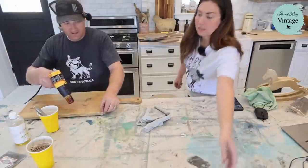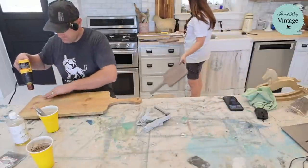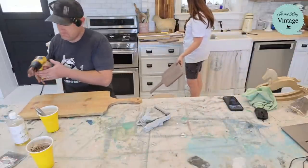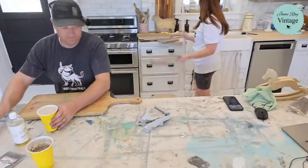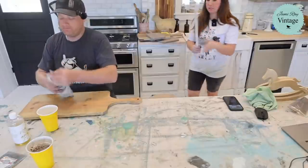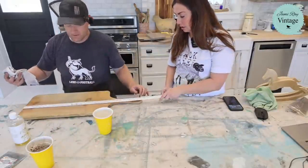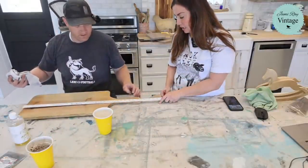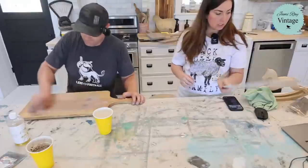Big ones. This big one with the copper is 25 and a half inches by 11 and a half inches. And then Zeb's is 28 and a quarter, 28 to the handle. So 20 inches of working space. 28 and a quarter by about 11 inches wide.